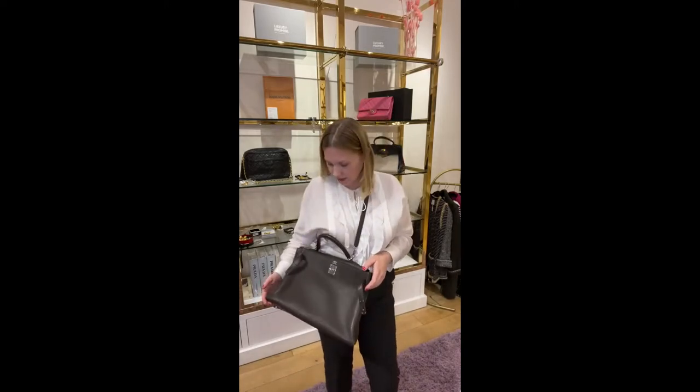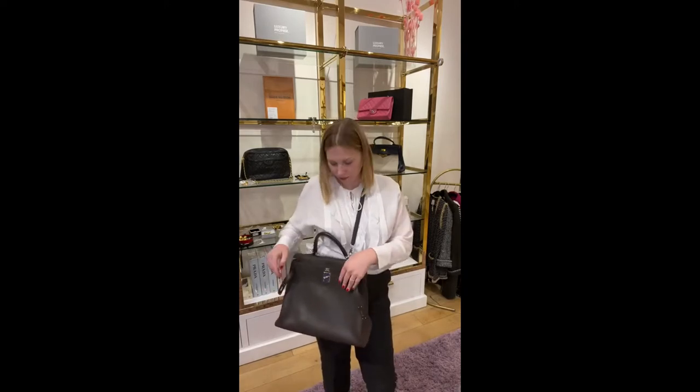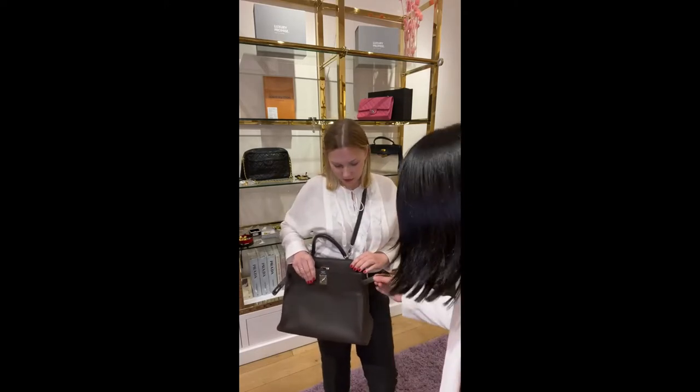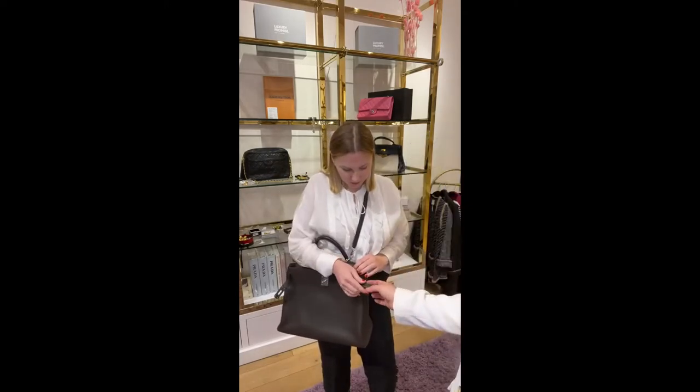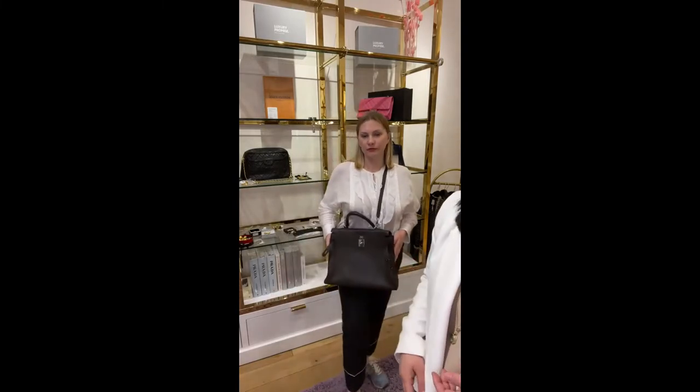I love the size and I love the return. Because it's a little bit slouchy and less formal. So it has a key and a cochette in there. Yes, it has a cochette. And this is a P in square, I believe. 2012 model. This is from 2012.